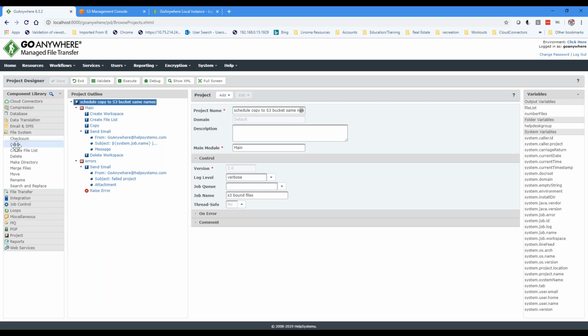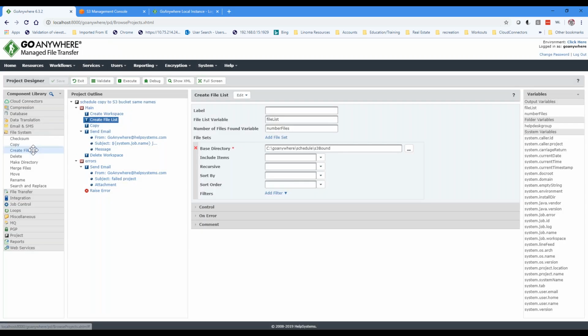Once you decide on what you want to do, or at least the action, you can either double click it over here or drag it over here. And once it turns green, you can drop it in this project outline. That's what that is. This project outline is a graphical depiction of every single task that you're pulling from that component library to build out some sort of business function. We'll go over this in a little more detail. This window over here, we'll call our attribute window. Once we define the task we're pulling over here, now we've got a few things to define.